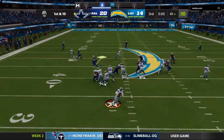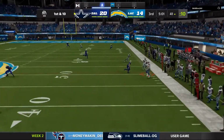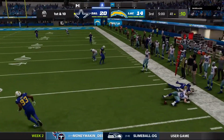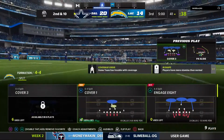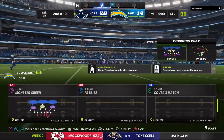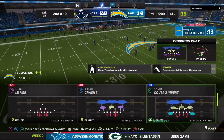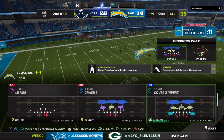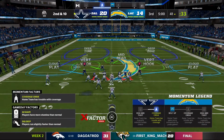Off the play fake, Prescott rolling to his right. And his throw is incomplete. Well, he certainly did a nice job improvising there, extending the play, hoping someone would come open downfield, but they never did. Second and 10.